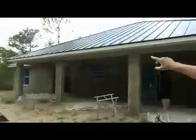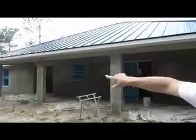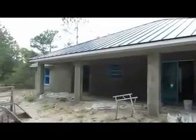The stucco work is almost finished. The soffit around the whole perimeter of the house is done. OMG. The house looks great. It's coming along. The drywall inside the house.